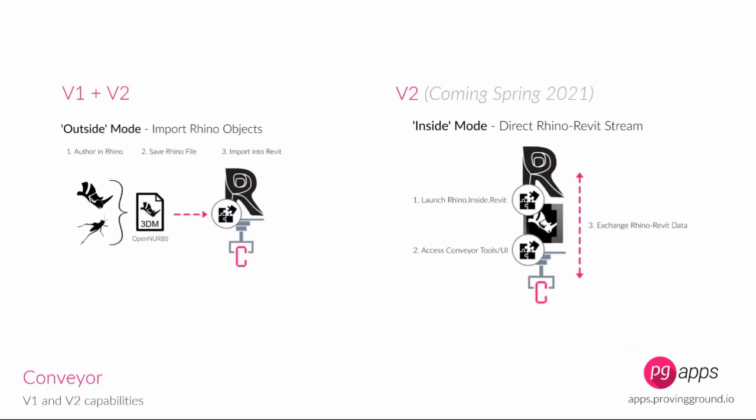So when we think about the future versions that we're working towards, our framework is supporting both modes of interaction. In version 1, we had what we're now calling outside mode, wherein you're able to still import external Rhino files and bring them through the classification and translation framework into Revit. And then when activated through Rhino Inside, our tools provide another layer of user interface that allows for the exchange of data from Rhino to Revit in a more integrated manner. So on one hand, we're offering interoperability. On the other hand, we're offering direct integration.